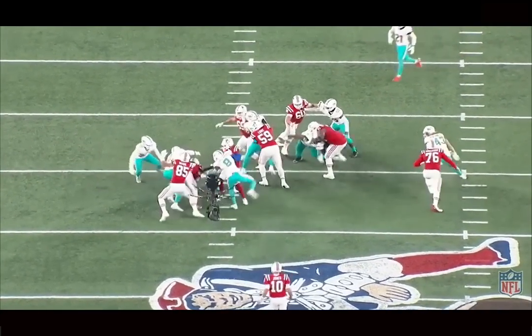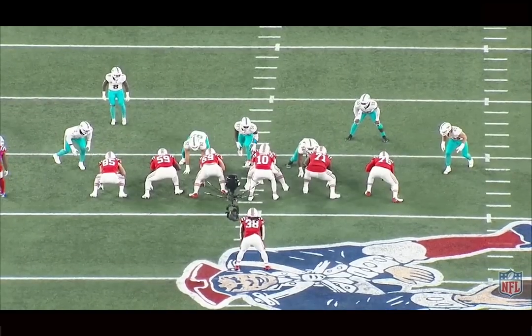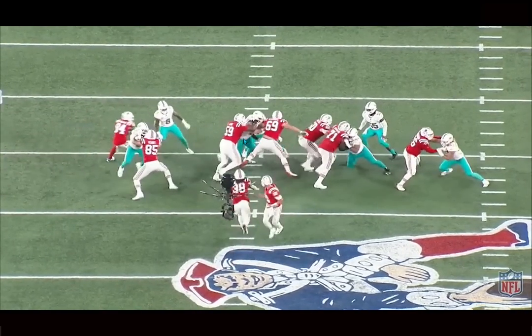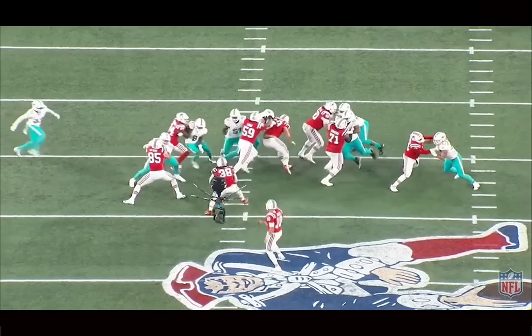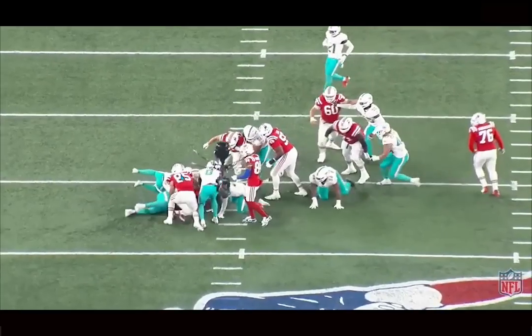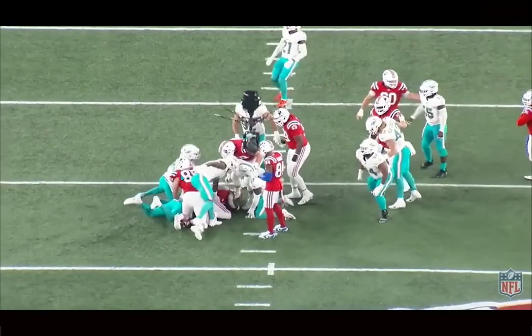David Long gets involved, scraping over the top too. These are just good football plays. You see Long going to be in charge of that A gap, but once he sees Stevenson clearing, he's reading through all this trash, scrape over the top. Now Long and Holland are both filling in this with Chubb squeezing down to beat the tight end. Everyone else holding this to a stop, and it just was a huge impact on this game.